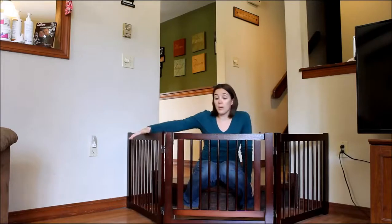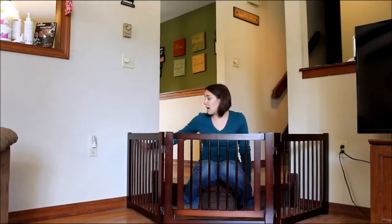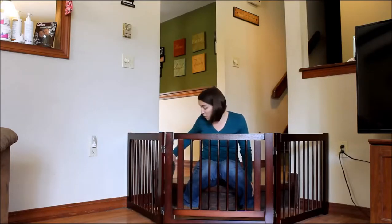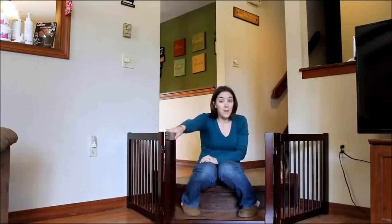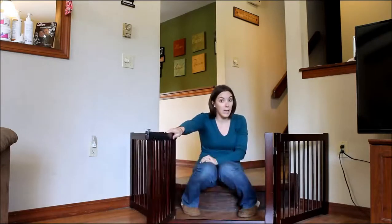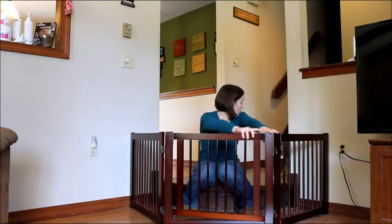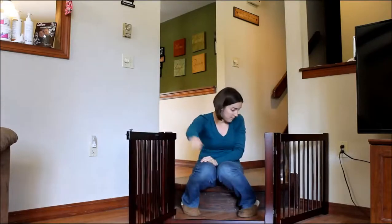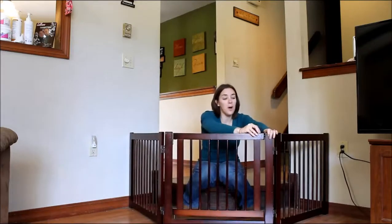So I want to talk about this gate. Again, it's from a company called Primetime Pets, and this is a great gate. Oh, look. As you can see, it's a gate in a gate. I was going to let our cat, that was our cat Figaro, but maybe he'll come now. Will you go through, buddy? So it works well for situations like that, or for you to walk through as well.